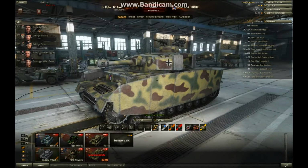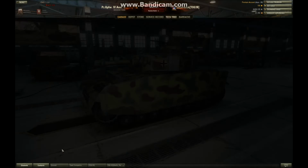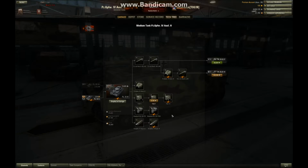Now, let's talk about the grind for this tank. It's not really a grind, it's pretty easy. The tracks really give you 2 degrees of better traverse. You do need it.